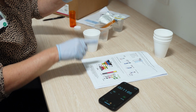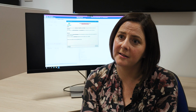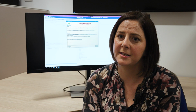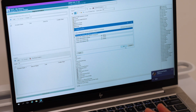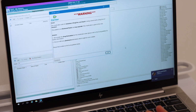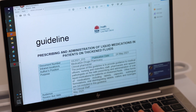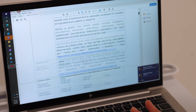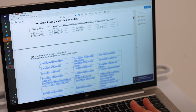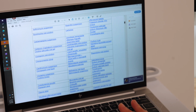Where a liquid medication wasn't compliant, we looked at alternative medications that could be provided, and where there were no alternatives, we worked out a process for mixing those with thickened fluids. We developed 2 alerts in EMR at 2 points of care. So ultimately the guideline and the alerts work to prevent a patient receiving a liquid medication that they're unable to swallow.